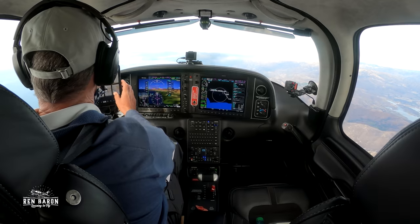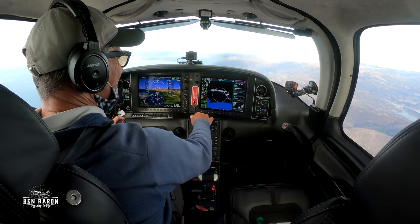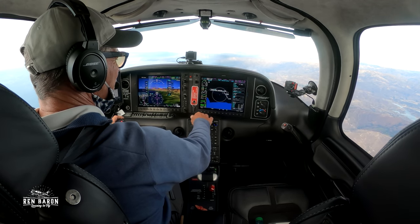Load that. I suspect Gaviota will be the initial approach fix. Smart San Marcos direct to LIVAC. That's the initial approach fix for the RNAV runway 25.